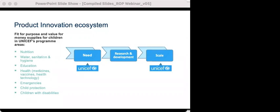If there are products out there that haven't been appropriately validated, we undertake field trials of this, where the underlying notion is that we don't do any efficacy nor any effectiveness. We do the appropriateness side of things. So we rely on established frameworks for the approval of things. And then we look at to what degree it works in the context that UNICEF is operating in.